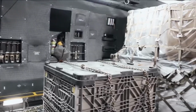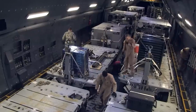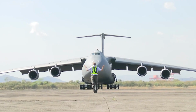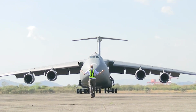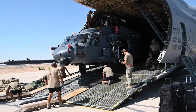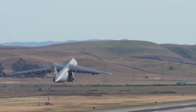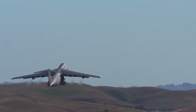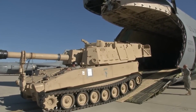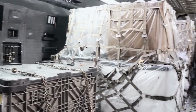One of the defining characteristics of the CH-5M Super Galaxy is its incredible payload capacity. With the ability to transport up to 281,001 pounds, 127,460 kilograms of cargo, this aircraft can accommodate outsized and oversized cargo that no other aircraft can handle. From tanks and helicopters to humanitarian aid supplies, the CH-5M is the go-to workhorse for heavy airlift operations worldwide.